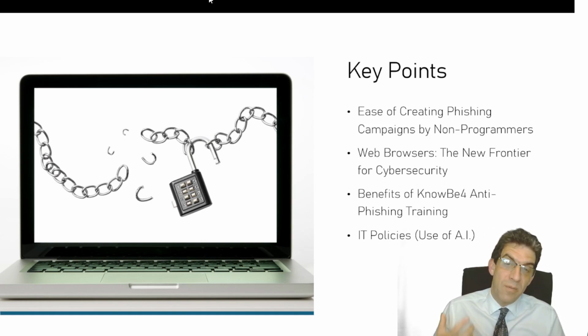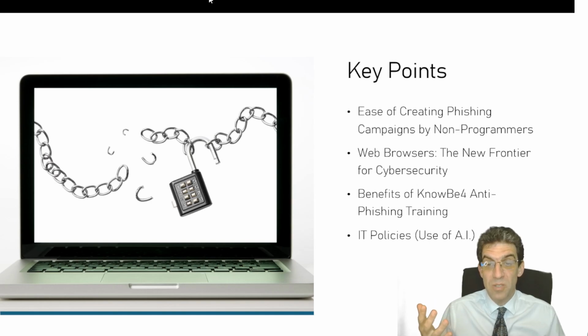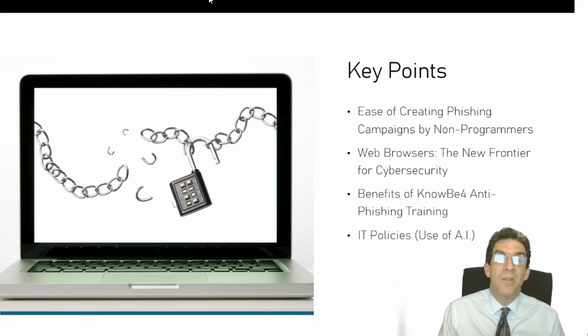4 things to talk about: phishing campaigns by non-programmers, latest threats in browsers and what tools you can use to protect yourself, a little update on anti-phishing training using my favorite platform, and a little bit on IT policies and use of AI as a policy for your staff, because people haven't thought about this very much.